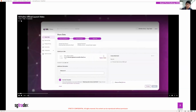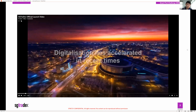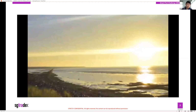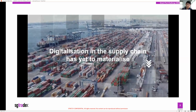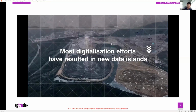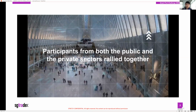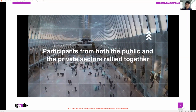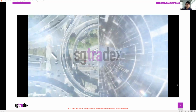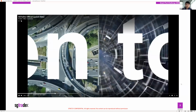SGTraDeX, building efficiency and resilience in the global supply chain ecosystem. Digitalization has accelerated in recent times. However, in the global supply chain and trade industry, its promise is yet to materialize. Most digitalization efforts have resulted in new data islands. The outcomes failed to deliver sufficient value. Recognizing the need for a collaborative approach, participants from both the public and private sectors rallied together in the aftermath of the pandemic. As a result, SGTraDeX was born, a breakthrough initiative to create a neutral digital highway that's open to all, not driven by profit, and promotes standardization and interoperability.